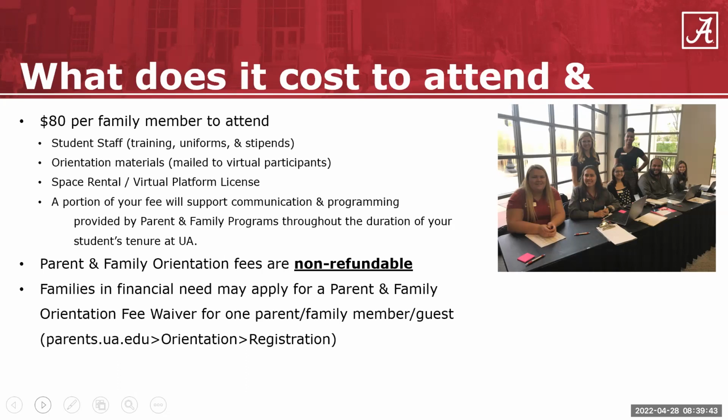A portion of your fee will also support communication and programming provided by our office, Parent and Family Programs, throughout the duration of your student's tenure at UA. And so we do not require any type of association fee or joining fee or anything like that to participate in and get communication from our office. But some of that fee for parent and family orientation does go to support that.